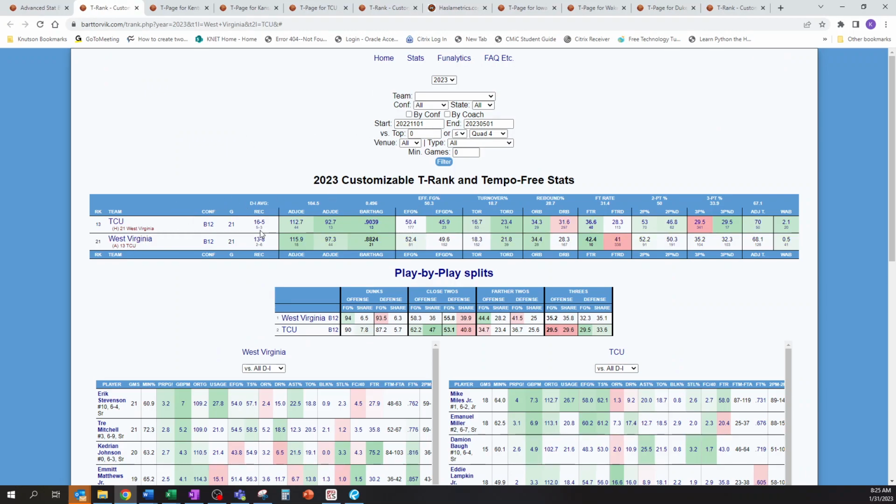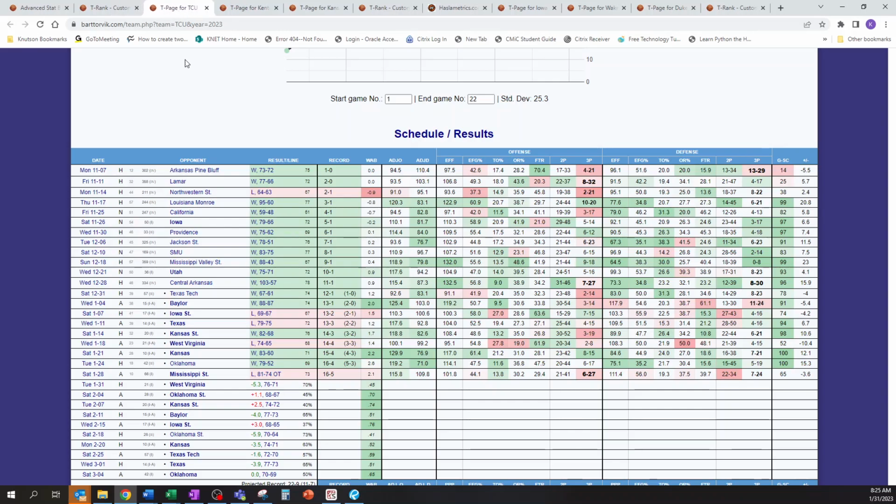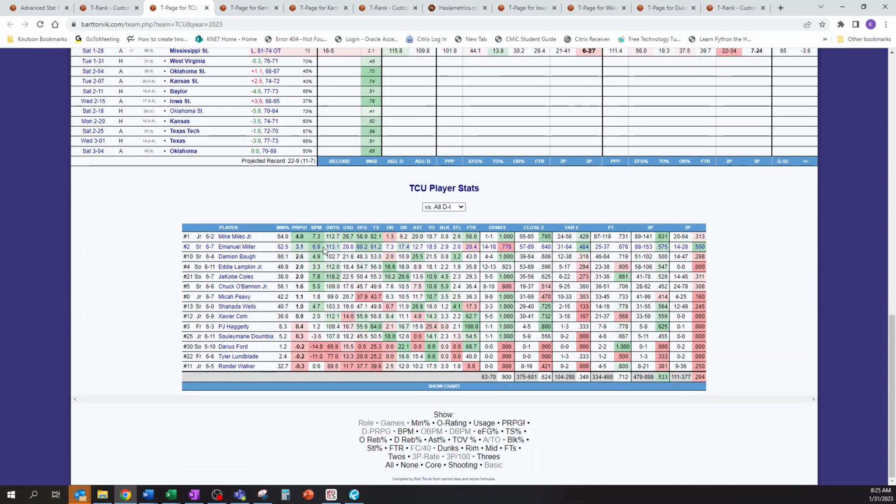So this is using their season-long data. West Virginia rebounding 34.4% of their misses, and this is one of the few weaknesses that TCU has, in defensive rebounding. So there's no reason to say it couldn't happen again. So concerns there for that. I'll slide over TCU's tab here real quick. Mike Miles being out, this is a quick check.